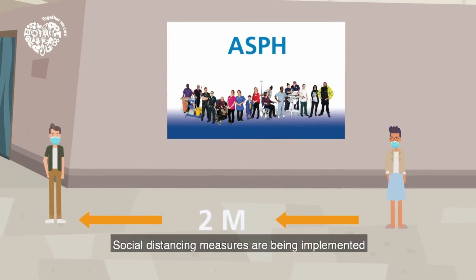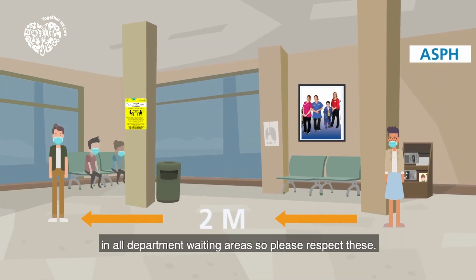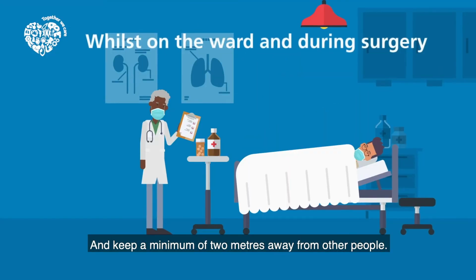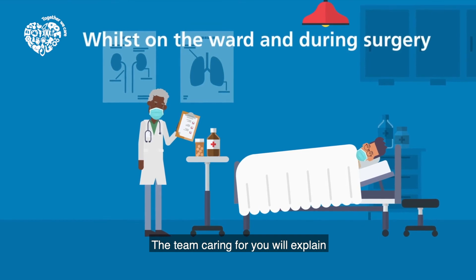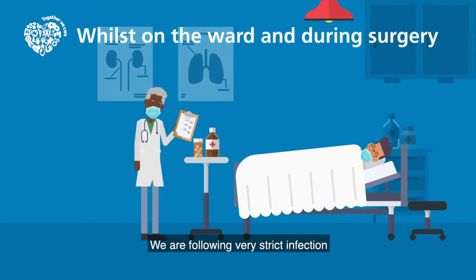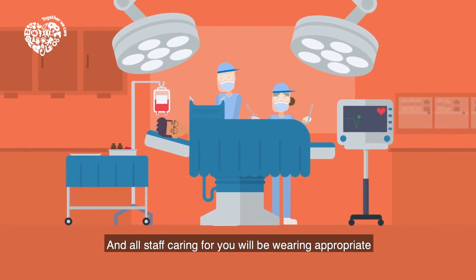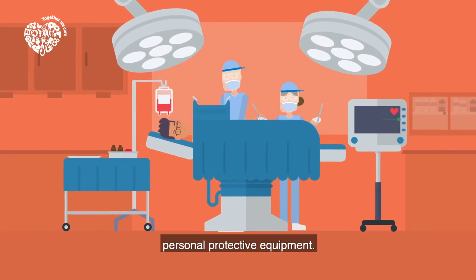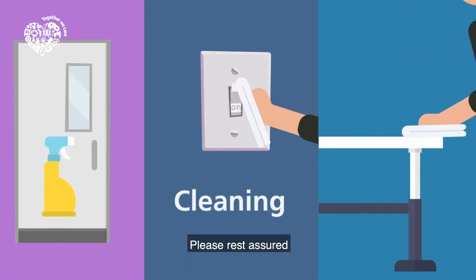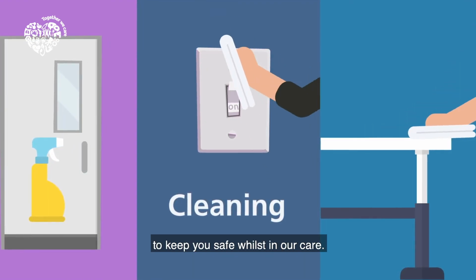Social distancing measures are being implemented in all department waiting areas, so please respect these and keep a minimum of 2 meters away from other people. The team caring for you will explain everything throughout your time on the ward. We are following very strict infection prevention and control guidelines, and all staff caring for you will be wearing appropriate personal protective equipment. We have thorough cleaning regimes in place throughout the day. Please rest assured that we are doing everything possible to keep you safe whilst in our care.